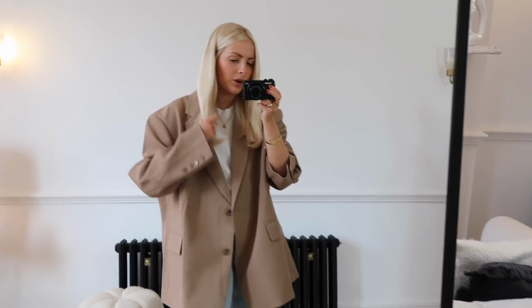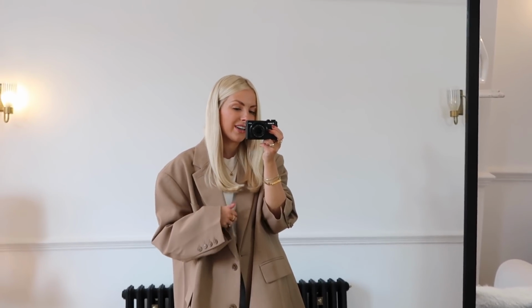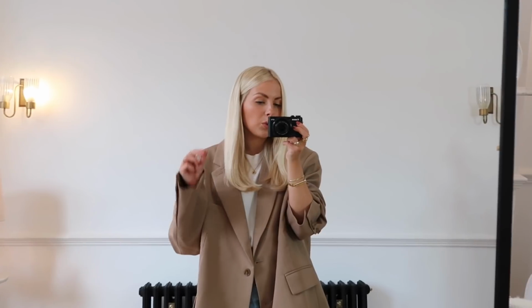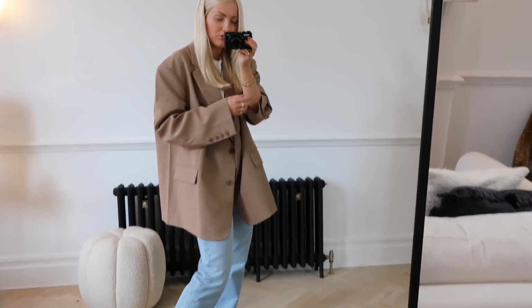Really like the material. It's quite lightweight, which is nice because I think it's going to be a really good layering piece. I often layer blazers under trench coats and stuff like that, but I also think this would look so cool with an all black outfit. I think especially with the shape of it, I don't know what it is about it, but I think an all black outfit, like skinny black jeans or skinny leather leggings and some big chunky boots, and then this over the top of a big black roll neck would also look really cool.